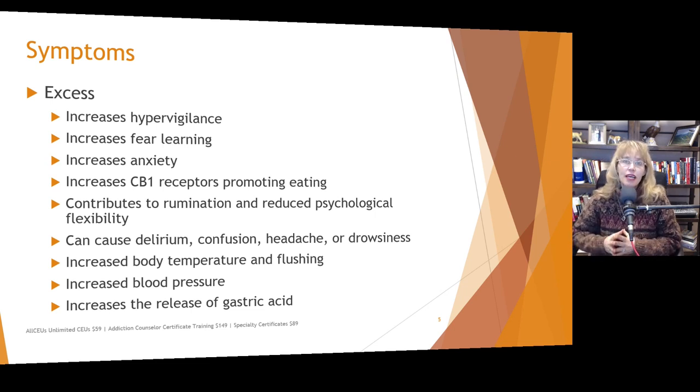It increases anxiety when it's in excess. When you're too stimulated, it increases anxiety. Interestingly, it interacts with your cannabinoid receptors, your CB1 receptors, and promotes the munchies. It actually does contribute to wanting to eat. It contributes to rumination and reduced psychological flexibility. That goes back to that amygdala and that fear-based processing. Your brain is saying we need to focus on this fear thing so we aren't taken unawares. It can cause delirium, confusion, headache, or drowsiness, increased body temperature and flushing. Think about what happens when you get anxious or when you have an adrenaline surge. Body temperature goes up, you start to flush, your blood pressure goes up, you're preparing for that fight or flight process.